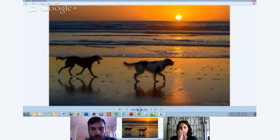I think if the dogs were a little bit closer to the water, you'd get a little bit more of the reflection. Right here, if they got the reflection in the shot, it would have made a much more interesting shot. So this one has potential. It's just a boring sunset without the dogs. But being that the dogs are totally blurred out, I don't really like it that much.